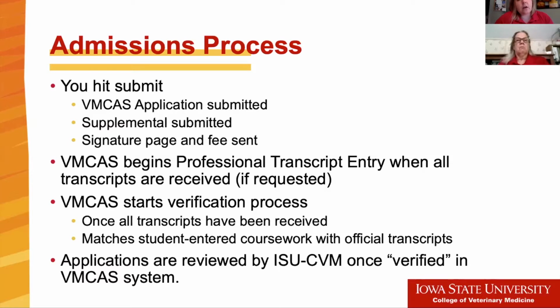So after everything's submitted and that professional transcript entry is done, VMCAS starts a verification process, which essentially means that once all transcripts have been received, they are going to look at that transcript along with what you entered and make sure that they're an exact match. That's why Kathy said, as long as you're putting in those classes as an exact match for your transcripts, you'll be okay. And then once that is done, we go through the academic review process.